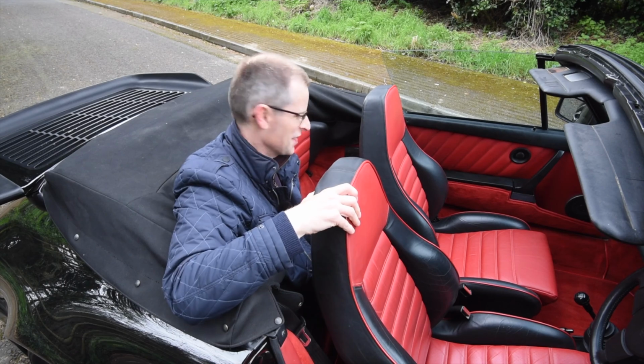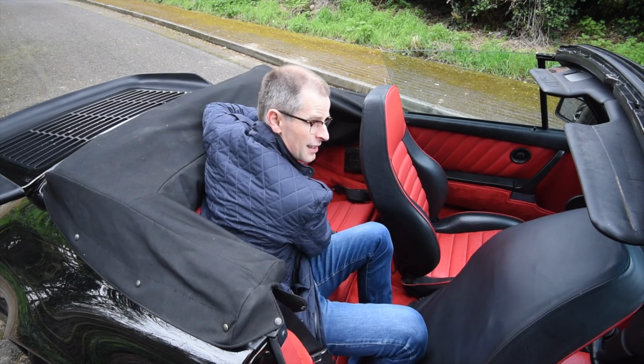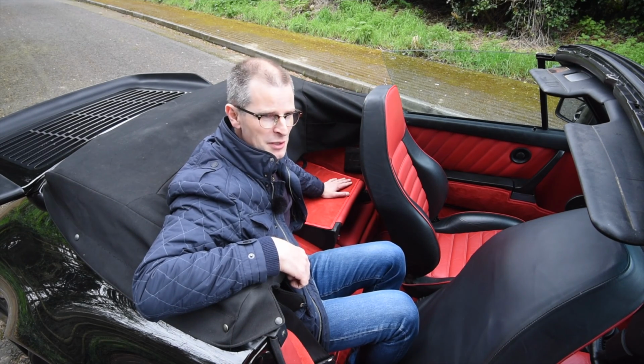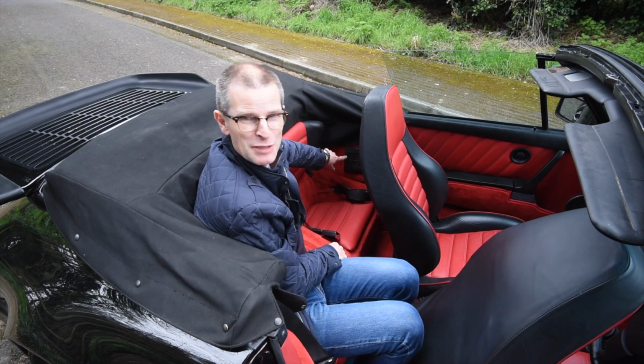Incredibly, there are even rear seats that are just about usable, if you're smaller than I am. The back seats fold down so you've got a nice flat surface for luggage and stuff. Very thoughtful. Check out these beautiful Pioneer speakers, they're so of their time.